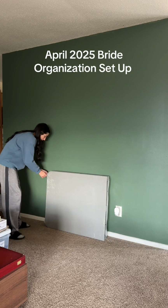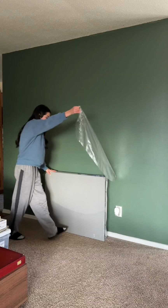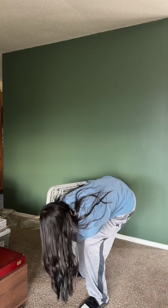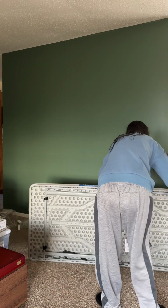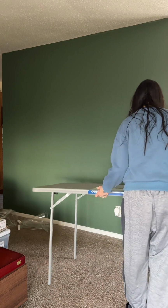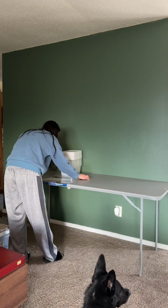If you think you're an organized bride or organized person in general, then keep watching, because this is everything I'm doing as an April 2025 bride for my organization setup. I have a day of coordinator, but you guys know I'm a control freak and I'm very type A, so I want to make sure everything is as organized as possible so nothing could possibly go wrong.